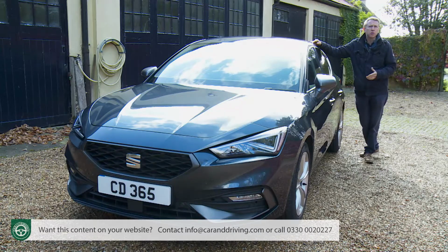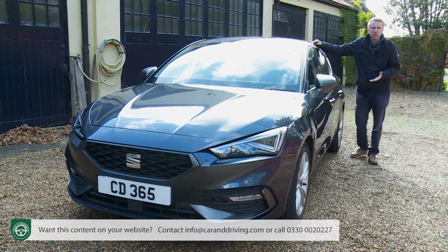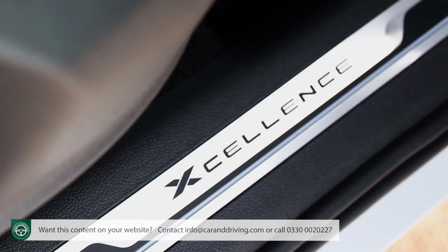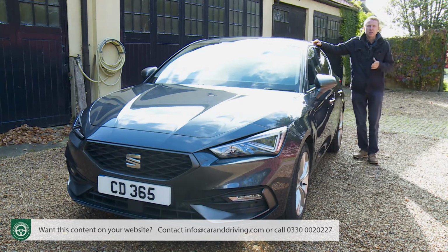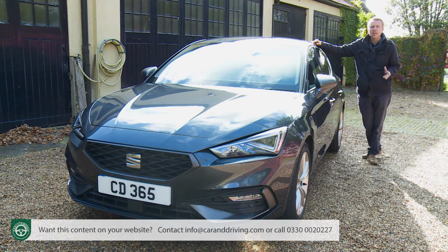Features like those, for instance, in the various safety and driving packs that you can pay extra for with FR, FR Sport or Excellence trim, and enjoy as standard with top Excellence Lux spec. The safety and driving packs all include a feature that Seat's particularly pleased with. It's a predictive adaptive cruise control system.